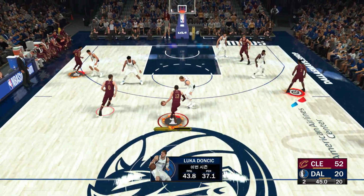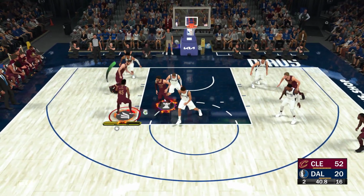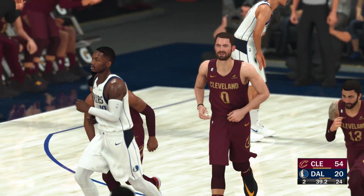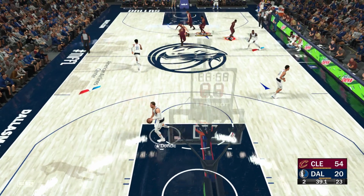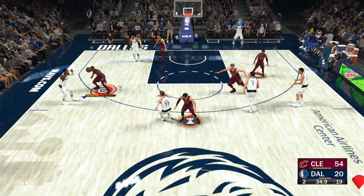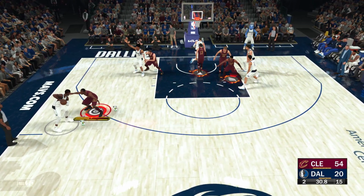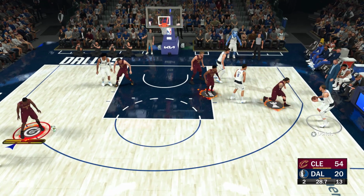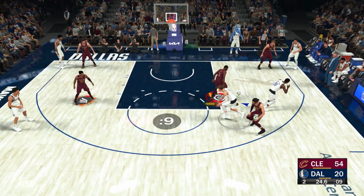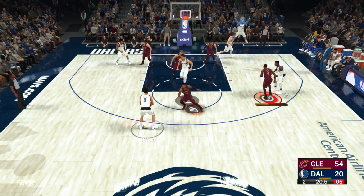And here are the Cavaliers now. Rubio finds Mitchell. And there are the Cavaliers with another bucket. You love to see Mitchell explode like this on offense. A guy who has so much potential as an elite scorer. Outside, Finney-Smith. Back to Doncic. Right side, Finney-Smith. Outside, Green.